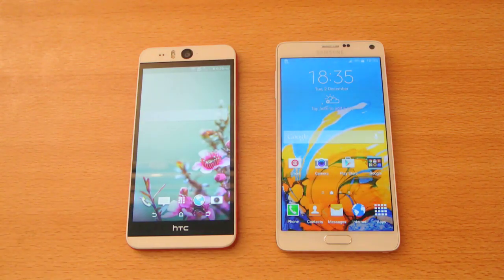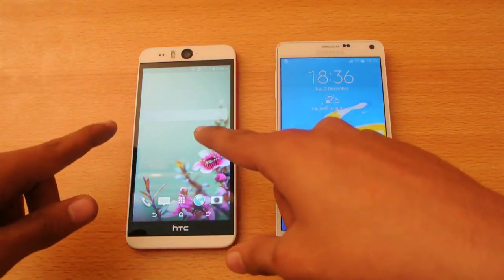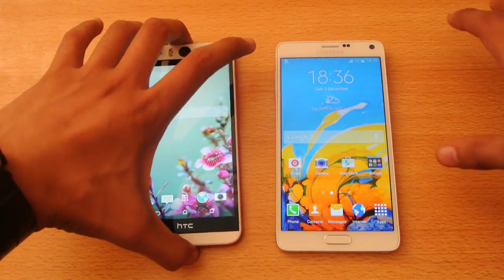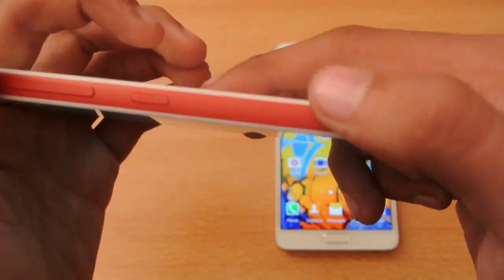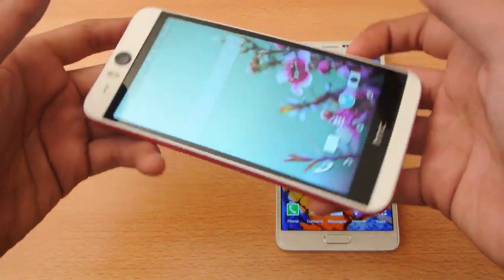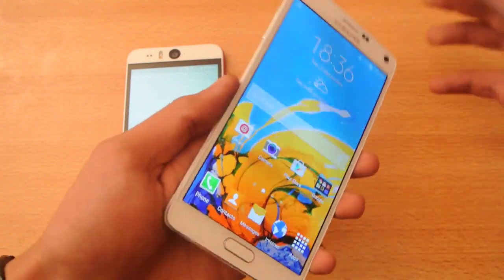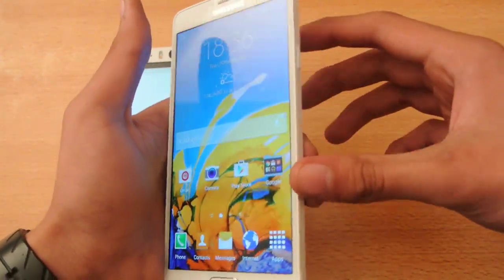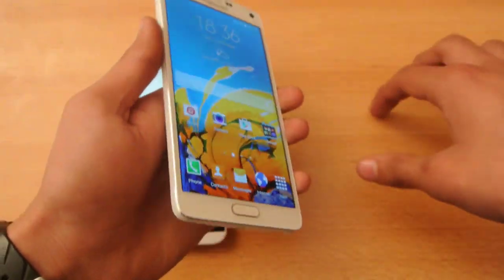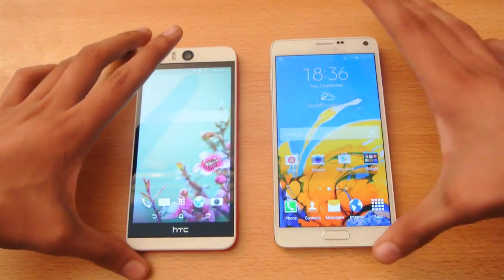Hey guys, in this video I'm going to do a full review comparison between the Galaxy Note 4 versus the HTC Desire EYE smartphone, which is the selfie-centric phone and a dual color unibody design smartphone here. You can see two types of colors, white and the red. It looks extremely great. Then also this Note 4 here, completely white and have a good grip when you just hold this device due to this metal finish there. Extremely great premium device from Samsung.